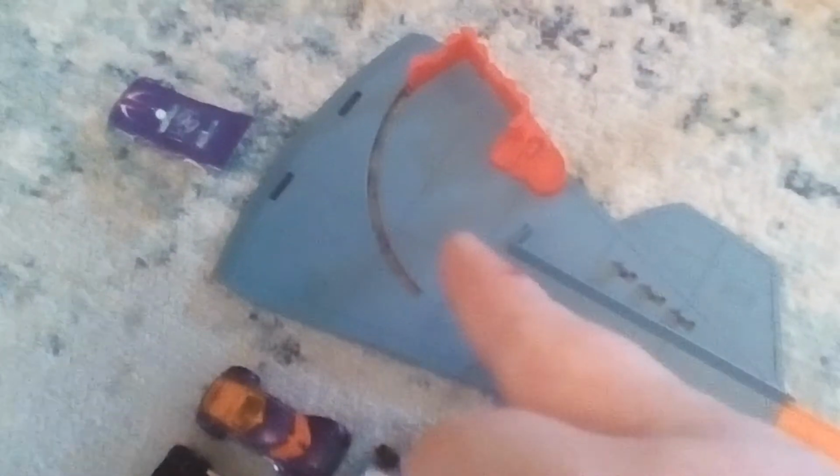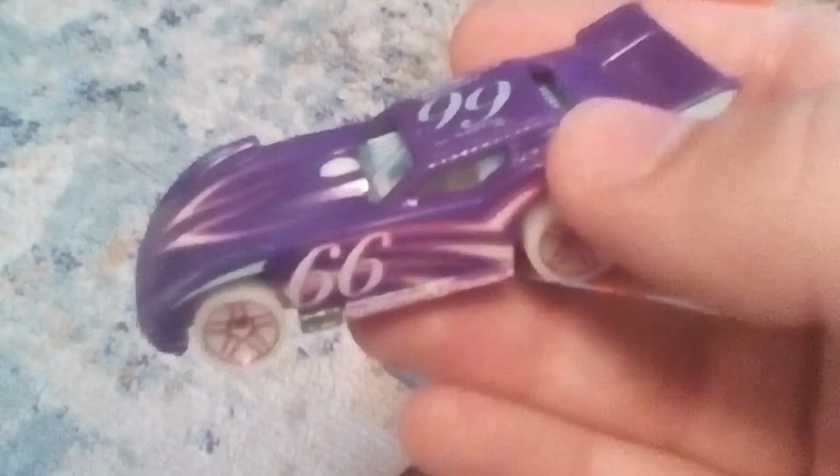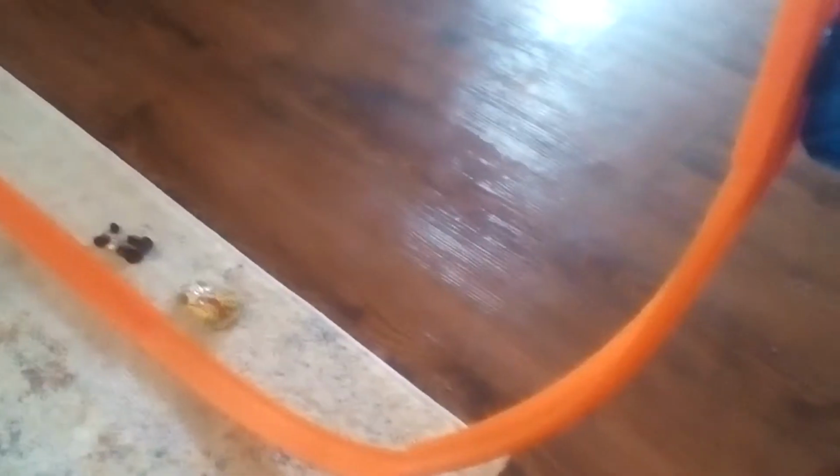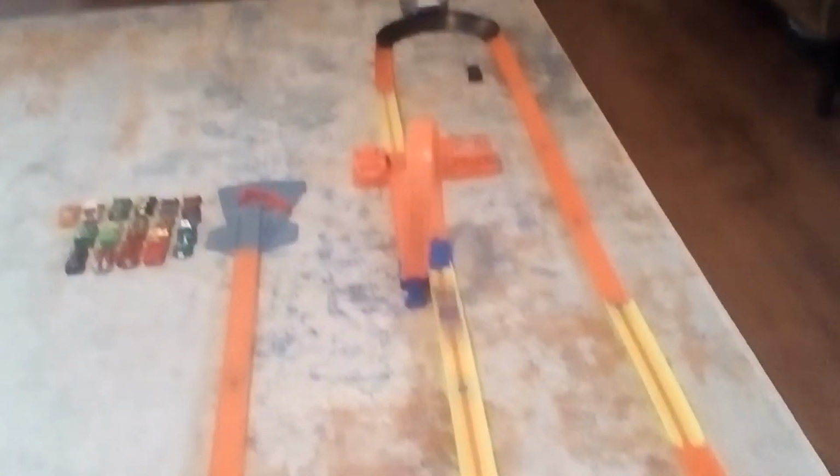Hey, silly goose. I forgot to reset. You wanna go again, Maximum Leeway? He says yes. He wants to do the spin-out track. Oh, yeah. So fancy. Well done, Maximum Leeway.